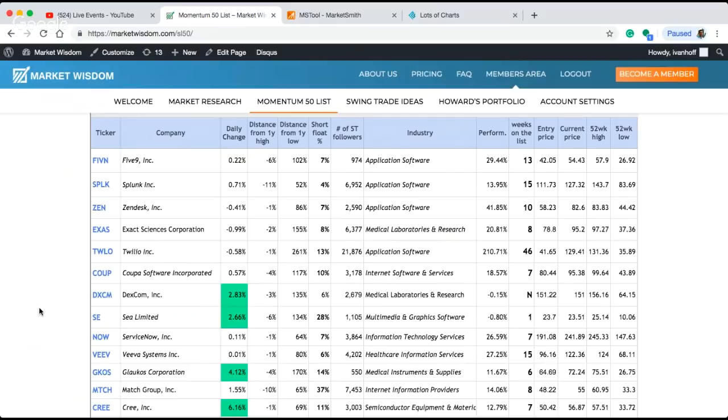13 or 14 of the stocks went up more than 10%. Wow. Half of the stocks are extended, so don't chase. Just look, there are plenty of other setups. Splunk has been on the list 15 weeks, and Five9.